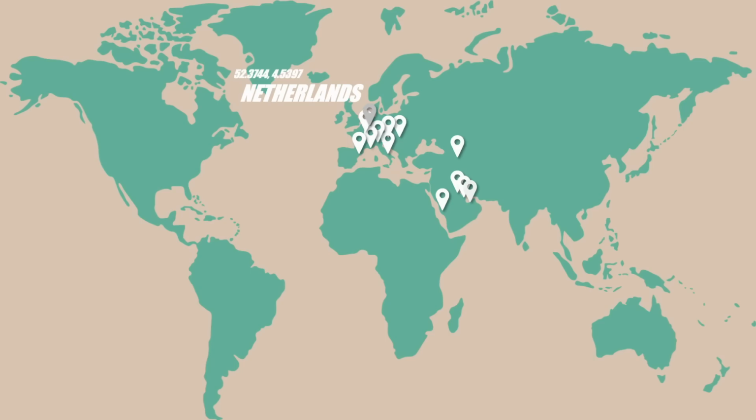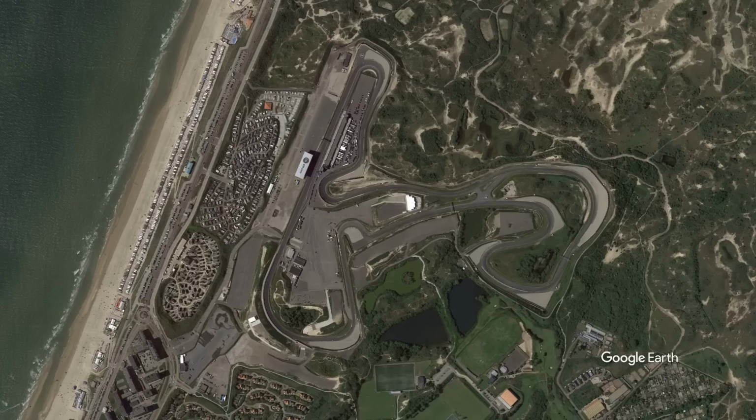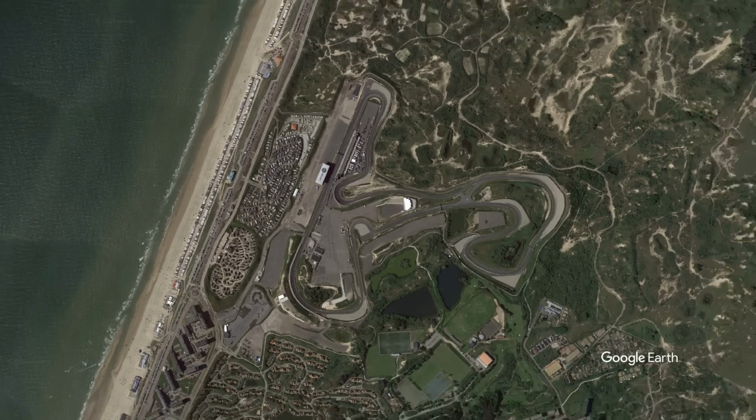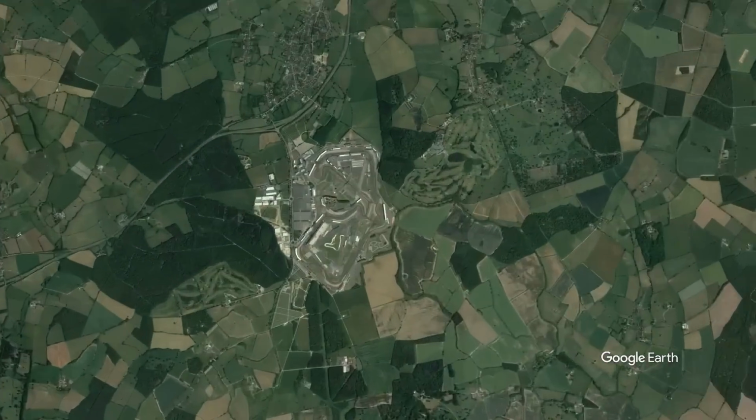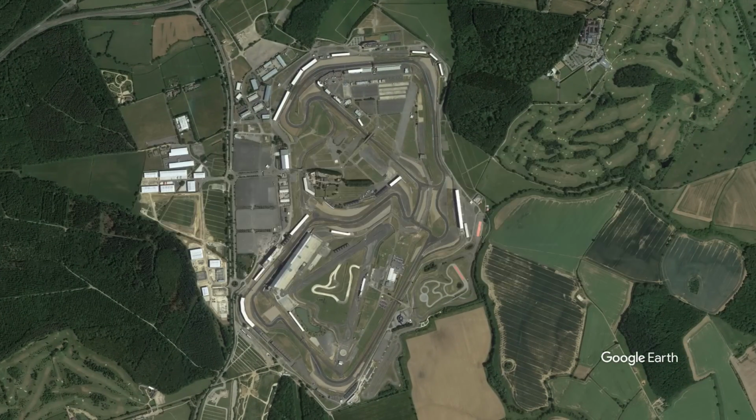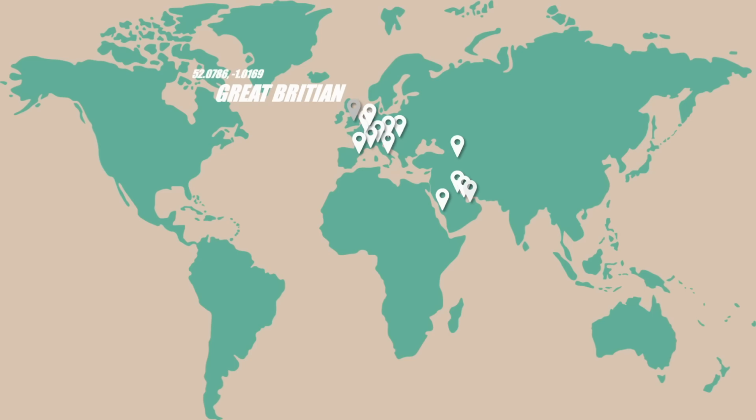We finally move on to the final European race on the current calendar in Great Britain. Silverstone is one of the most iconic and historic tracks in Formula 1, and it never fails to provide great racing. At a distance of just 380 kilometers, again, another short flight over to the UK.